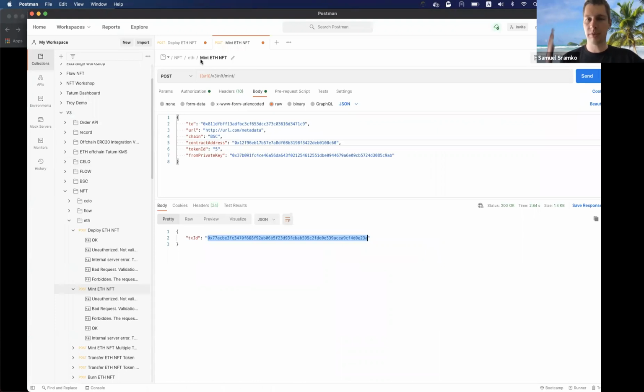As I said, we will do the demo today in Postman. The URL is the endpoint to our public cloud API infrastructure. You can obtain free API keys from our website and play around. There are no limitations, you can do whatever you want. The only limitation is 5 requests per second, but for development purposes, it's just enough.